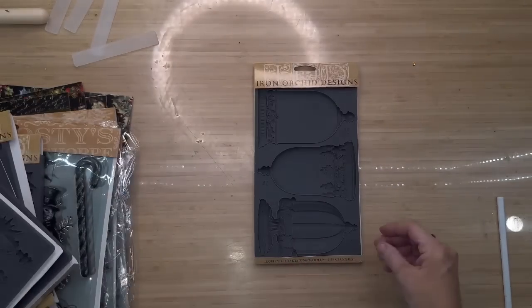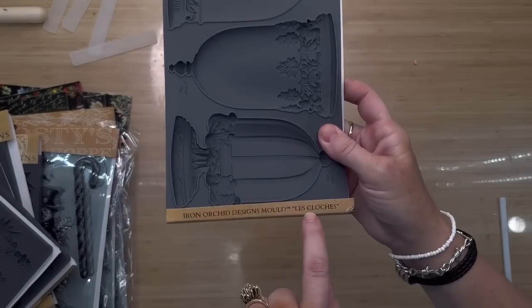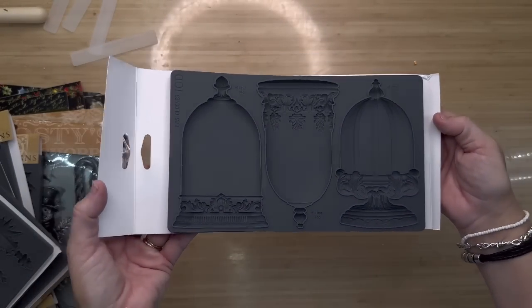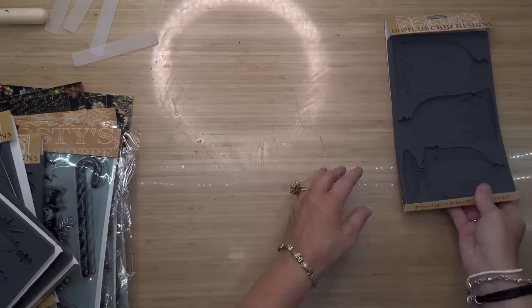And the last one here is called Les Cloches. And this one, of course, is 3 different beautiful Christmas cloches. And that definitely will not disappoint.